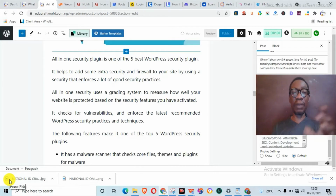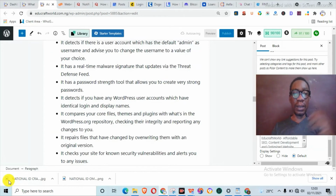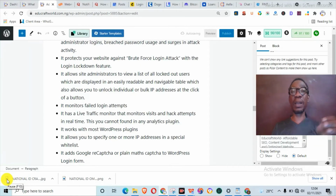While it has most of the features contained in Wordfence, there are also some additional features present in the All-in-One Security plugin. It has a password strength tool that allows you to create very strong passwords. It detects if you have any WordPress user account which has identical login and display names. It protects your website against brute force login attacks with the login lockdown feature. It allows site administrators to view a list of all locked out users, which are displayed in an easily readable, navigable table, which allows you to unlock individual or bulk IP addresses at the click of a button. It also monitors failed login attempts.